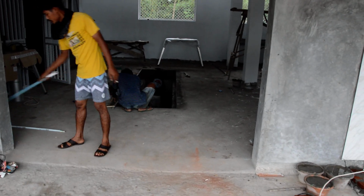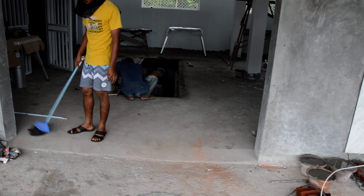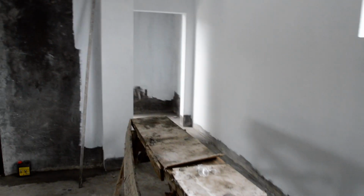And maybe they're sealing inside the pit. Work continues in the toilet cubicle, and the paint is faded out to the entrance alcove.